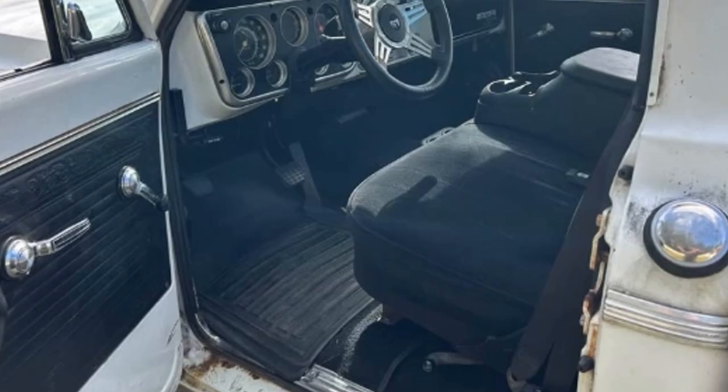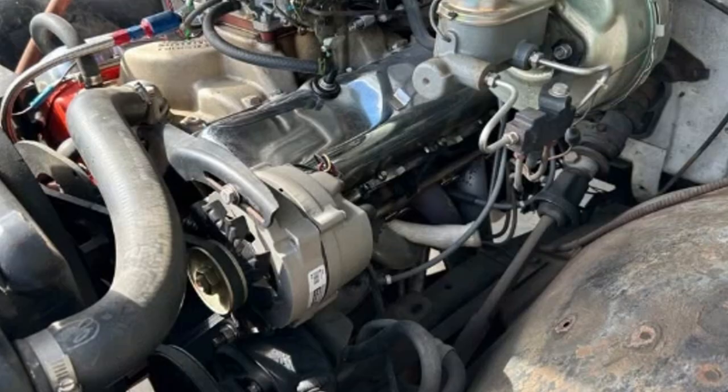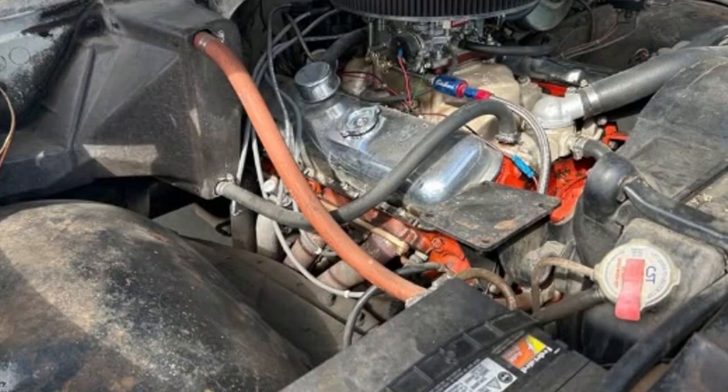The engine bay hosts a few tasteful performance upgrades, including headers, a performer intake, an Edelbrock carburetor, chrome valve covers, and an HEI distributor. The truck runs exceptionally well, with a smooth idle and strong pull from the big block. The front end is tight and in good shape, with a couple of tie rods and possibly the idler arm replaced over time. It rides on a set of tires with only about 4,000 miles on them.